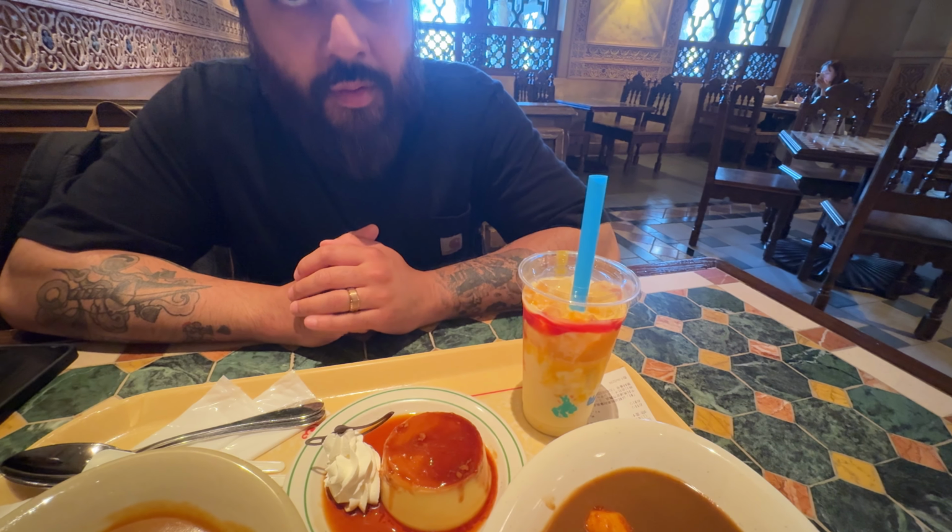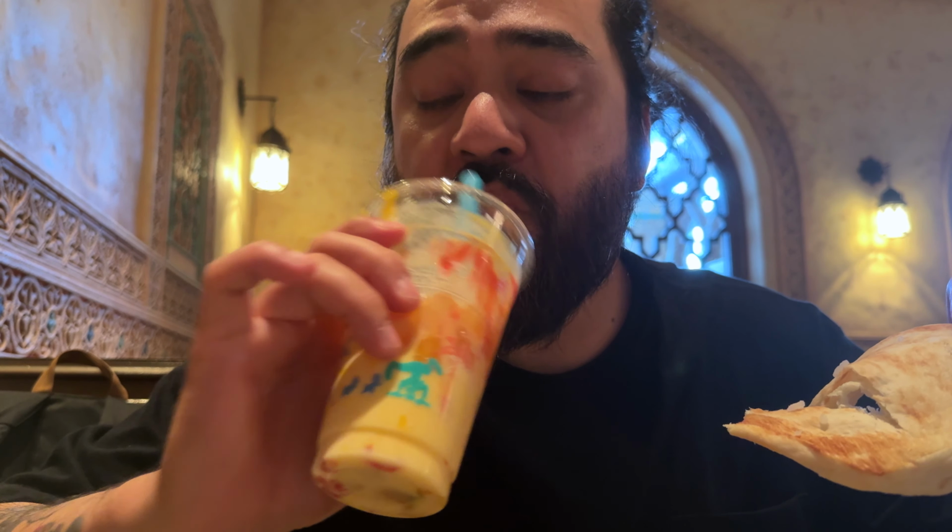Christian got the chicken curry. I got the veggie curry. We got coconut flan and mango raspberry lassi. Ooh, the naan is so fluffy. Here we go. Veggie. That's a hitter. It's Japanese curry. This is so fluffy. Time to try the lassi. So good. Damn. Japan's doing something. 7 out of 10.